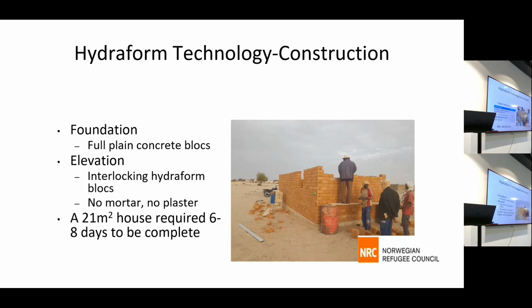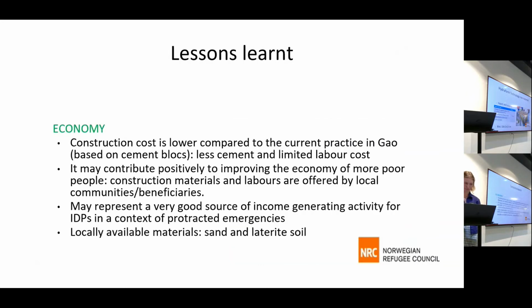Okay. Then going to the construction. As I said, for the foundation, depending on the nature of the soil in Mali, we're using the concrete blocks to make them solid. And then for the elevation we're using these interlocking blocks, with no mortar. As they are interlocking, there's no mortar, there's no plaster, neither inside or outside. One of the pilot houses that we built is 21 meters square with 2 chambers. We spent 6 to 8 days to complete the house. And as I said before, 1,800 blocks are necessary to complete the house.